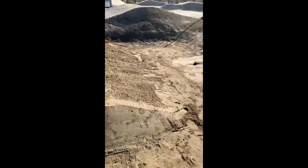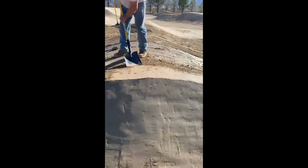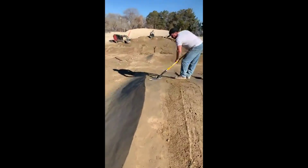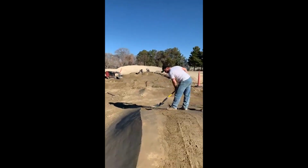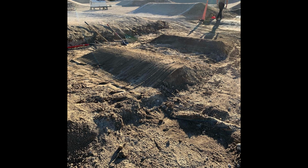The dirt at this track is a lot like all of these high desert tracks in California. It's got a lot of sand content to it, so it does make it pretty difficult to work with. It's not like tracks in Middle America or on the East Coast where they have a lot more clay, a lot more density in their soil. The soil out here in these high desert tracks is difficult to work with. A lot of tracks actually will bring in dirt from landscaping companies and things like that.